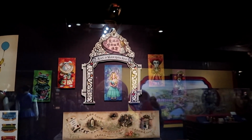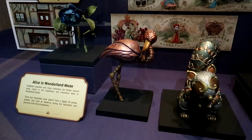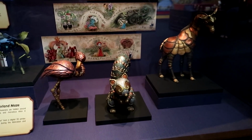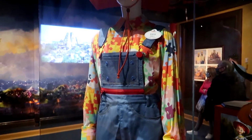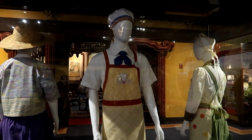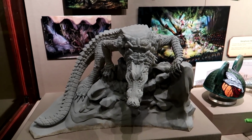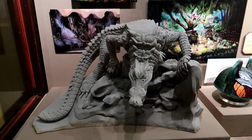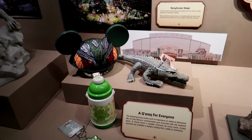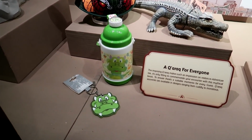Here's our Alice in Wonderland maze ride. You can see these interesting mechanical versions of the Alice in Wonderland creatures. Here is a cast member costume from Toy Story. It's a cast member costume, has a Ratatouille theme. This is the Karak. It's an alligator-like creature from their Roaring Rapids River ride. They actually have Karak merch there. Some Karak ears, Karak toy, a Karak water bottle.